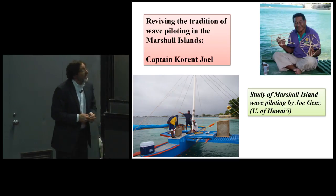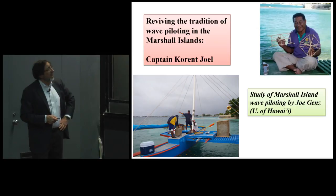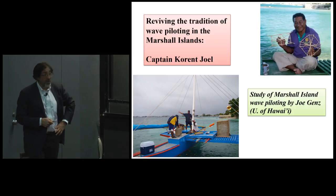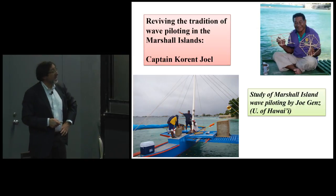So what I'm going to tell you a bit about is this gentleman here, Captain Korent Joel, and the tradition of wave piloting in the Marshall Islands. He's been trying to revive this tradition. He learned wave piloting from his grandfather. And there are a number of other wave piloters in the Marshall Islands.